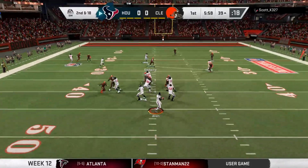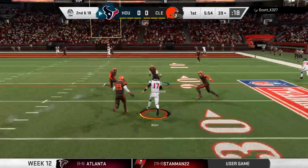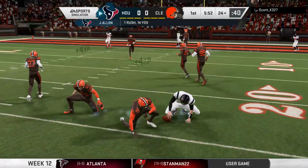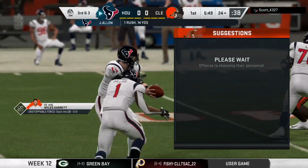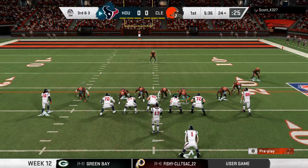So they fake the handoff. Now Allen. Flush to his right. And he'll avoid the tackle there with a slide. Excellent work that time to get free, and for his exploits, he's going to be left with just a 3rd and 3.